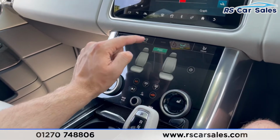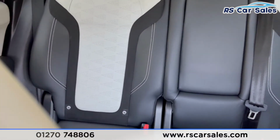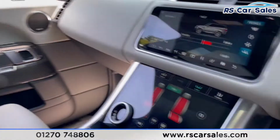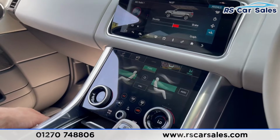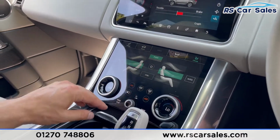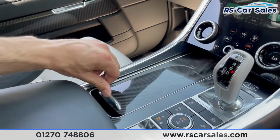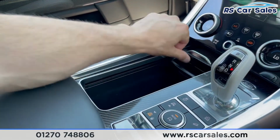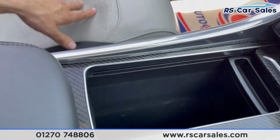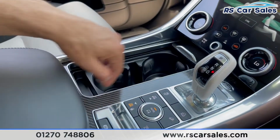Now you can also change and turn the rear heated seats on as the left and on the right hand side. Both seats are also heated. Nice addition to have on this vehicle. Now you can also have your climate control menu just there as well. As you can see, we have the carbon fibre inlays just there as well. Push that open, two nice size cup holders on there. Just push again and it will then open. You also have your 12-volt connectivity and USB connectivity just in there as well.